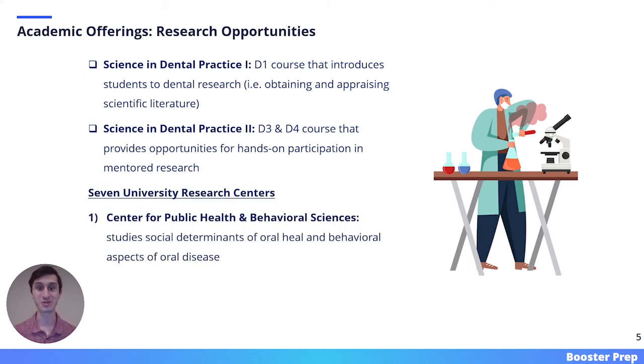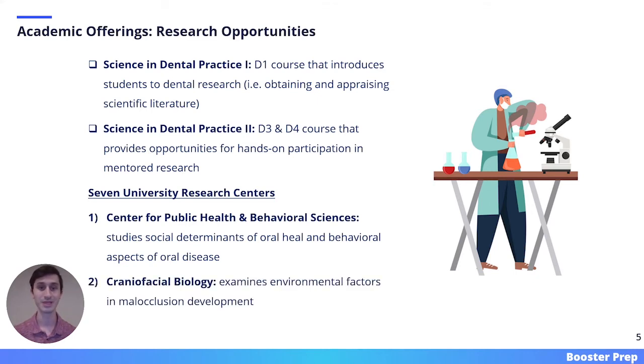There are 7 research centers on Temple's campus, and we're going to focus on them both on this slide and the next one. First up, we have the Center for Public Health and Behavioral Sciences. This center studies the social determinants of oral health as well as the behavioral aspects of oral disease. Next up, we have the Center for Craniofacial Biology. This center examines the environmental factors in malocclusion development.